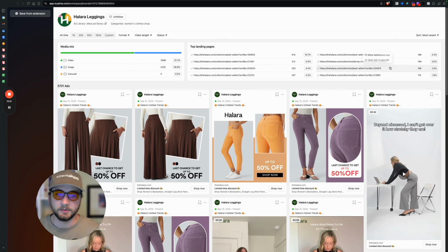You can figure out their top landing pages and a bunch of other things. So if you need help figuring out which ads you should be running, check out a tool like Atria. This is the best one we found, and this is what we use in order to get inspiration for ads. But again, in general, it's all about just how in demand and how much people actually want the piece. Because if it's really in demand, I promise it will sell.